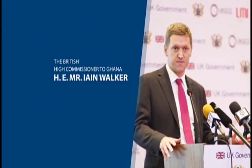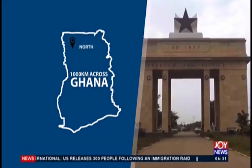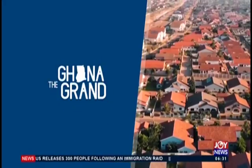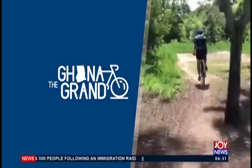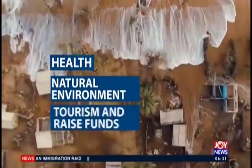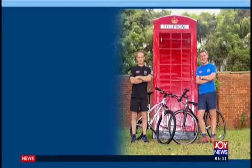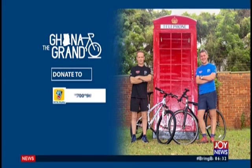Kojo Yankson is also with the British High Commissioner on the Ghana Grand Tour. Ian Walker and the rest of his entourage are cycling across destinations, across a distance of 1,000 kilometers in our country, from north to south. They already started the journey over the last 2 days. We want to take a look at it today. They'll look at a lot of scenery and relate to many other issues. But they want to raise funds.